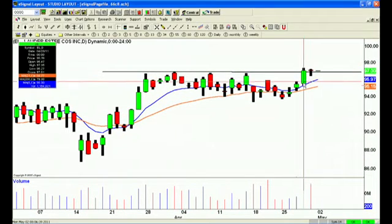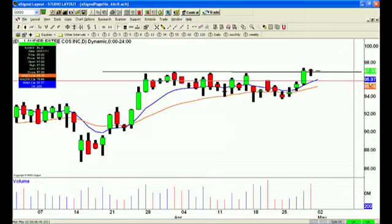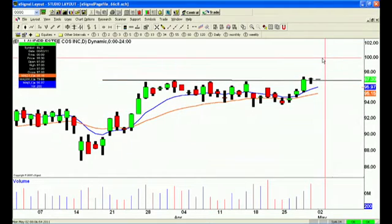Thursday of last week, we saw a big breakout. The stock rose in price. Friday, it consolidated right here. That was the last trading candle you see. So what do we expect? Well, I expect higher prices in the very near term as the stock should continue to go higher.